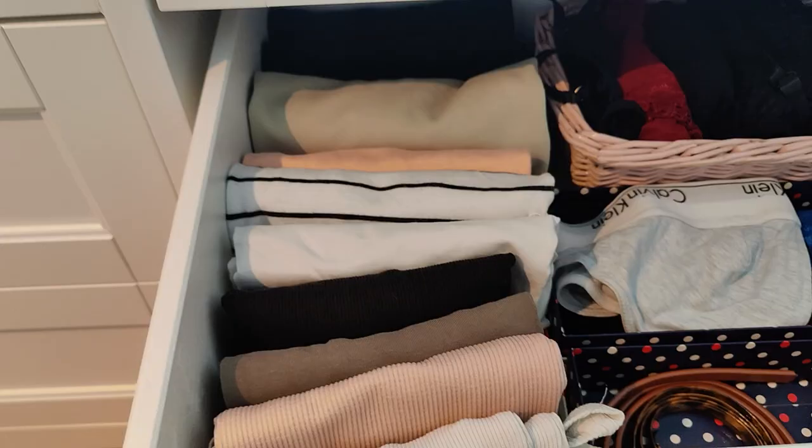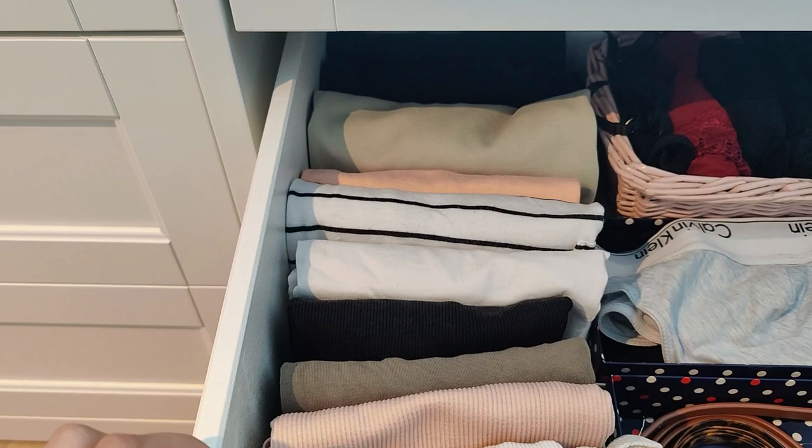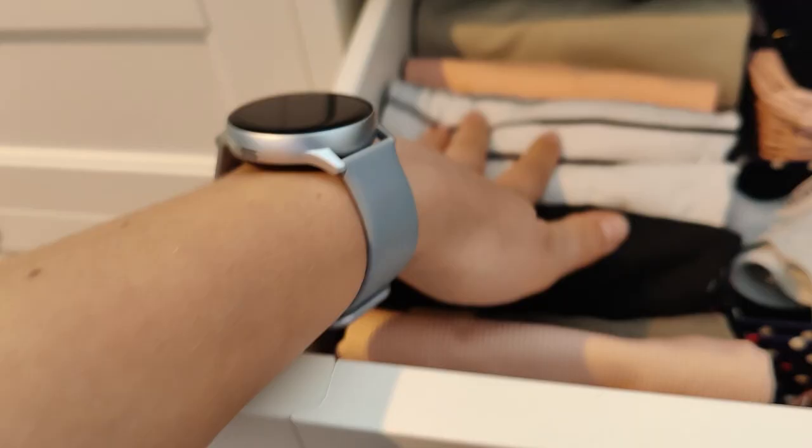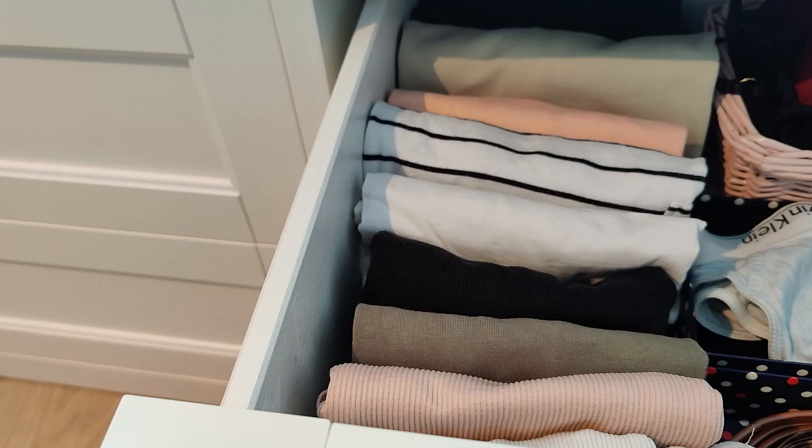As you can see, I use this method for all of my tops, t-shirts. They are laying very relaxed in my drawer and I don't have any wrinkles when I take one out. You can just take out the one that you need and the rest will hopefully stay in place. I also do this with my jeans.